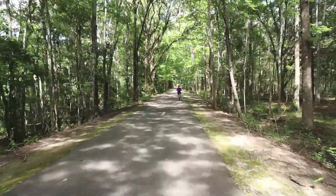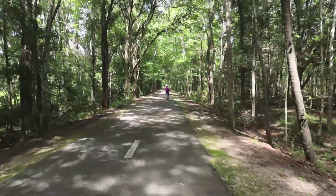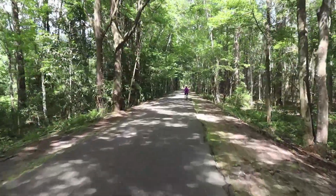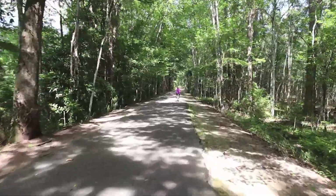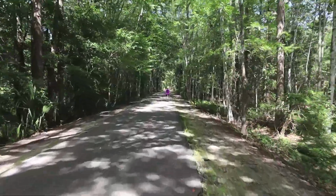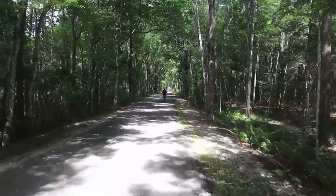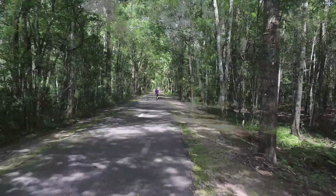Well, that answers that. Mom just said she's going to ride about a mile further down and then turn around and head back to the car. And I'll continue on to the end of the trail at the trailhead on Imeson. And she's going to drive down there and pick me up.